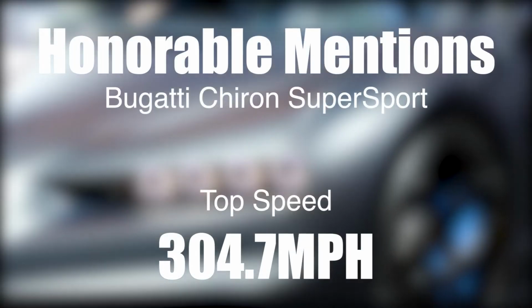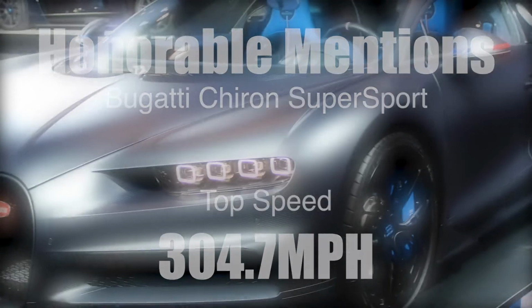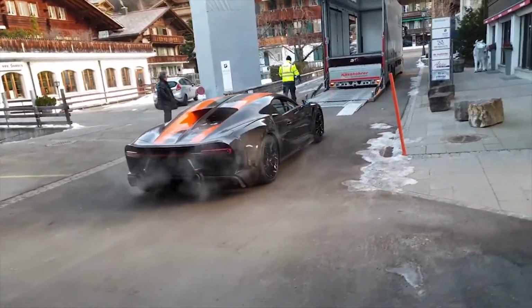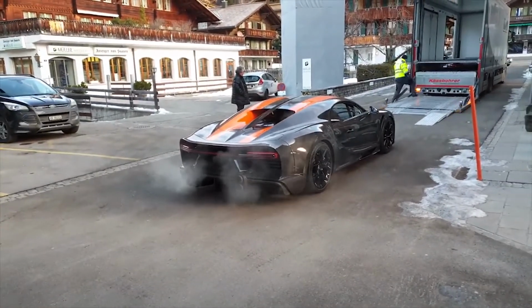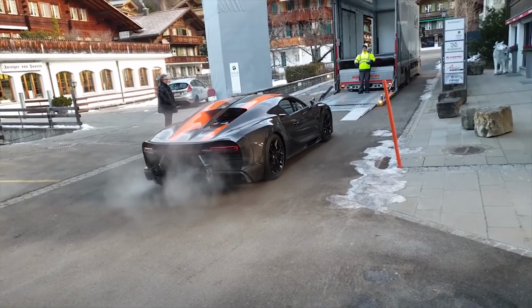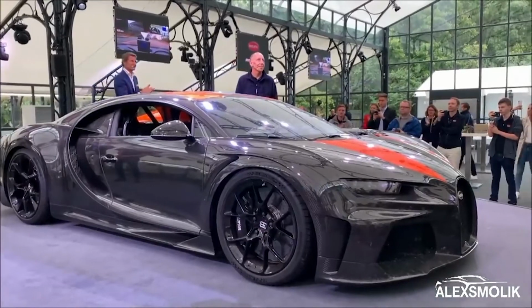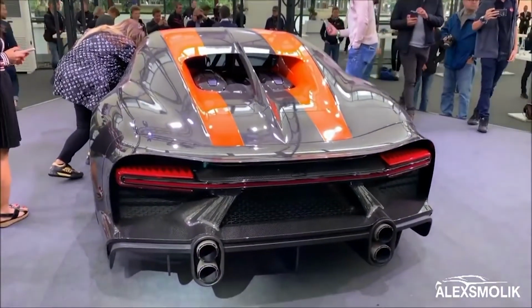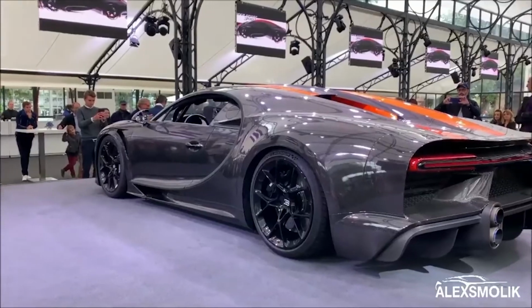Honorable mentions: the Bugatti Chiron Supersport. In September of 2019, Bugatti tested a Supersport variant of their Chiron. Using Bugatti's test track, the car hit a speed of 304.7 miles per hour. Although this would make it the fastest car in the world thus far, the car that set this record was a pre-production test vehicle. However, when a final production model hits those speeds, this list could definitely change.